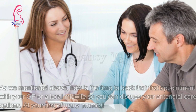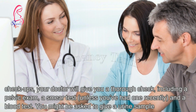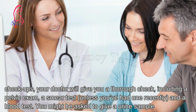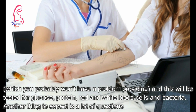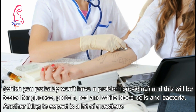At your first of many prenatal checkups, your doctor will give you a thorough check, including a pelvic exam, a smear test, unless you've had one recently, and a blood test. You might be asked to give a urine sample, which you probably won't have a problem providing, and this will be tested for glucose, protein, red and white blood cells and bacteria.